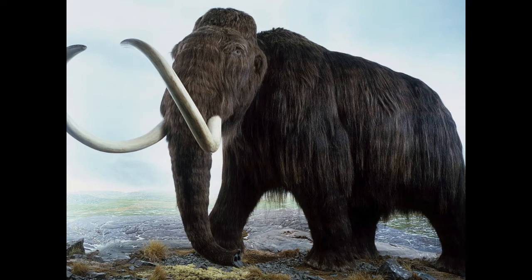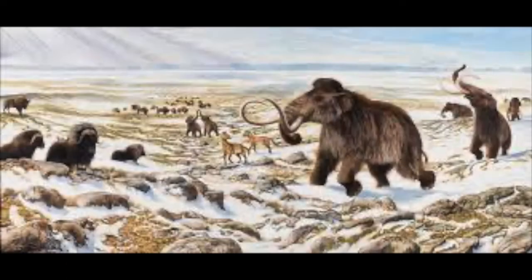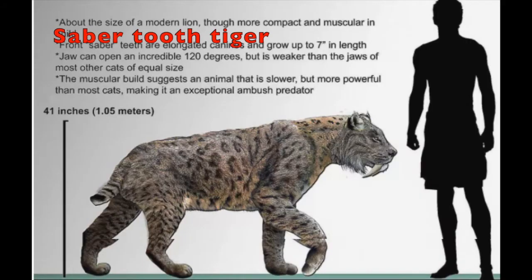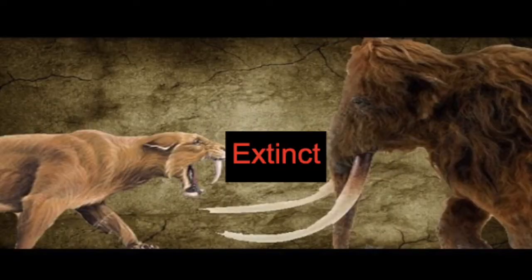Looking at this picture of the woolly mammoth, what other ways do you think it was well suited to survive in the Ice Age? Several animals that lived during the Ice Age were very large and had huge tusks. These include the mastodon, an elephant-like animal, and the saber-toothed tiger. Like the woolly mammoth, they died out at the end of the Ice Age.